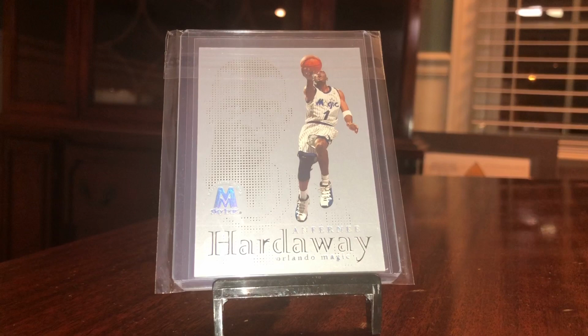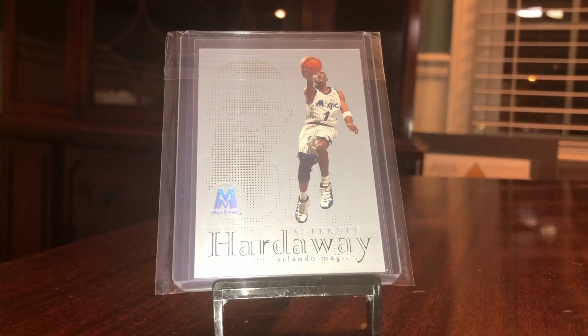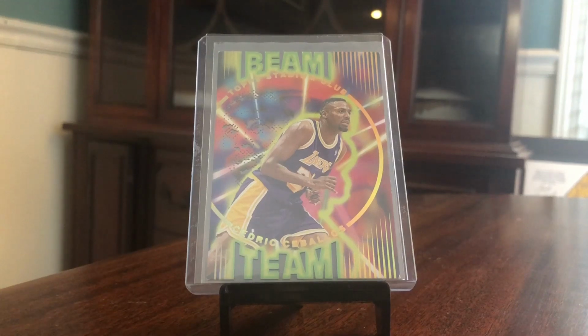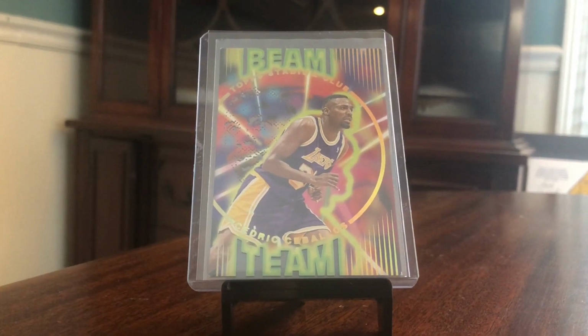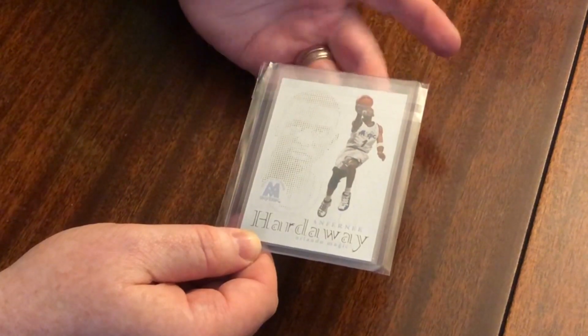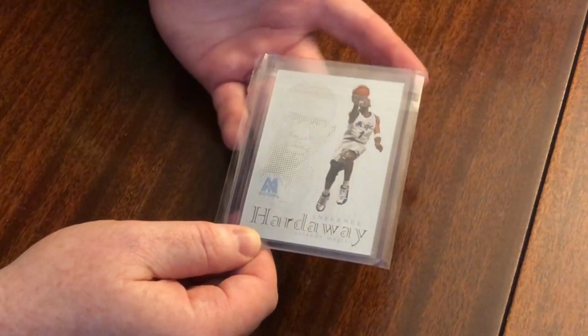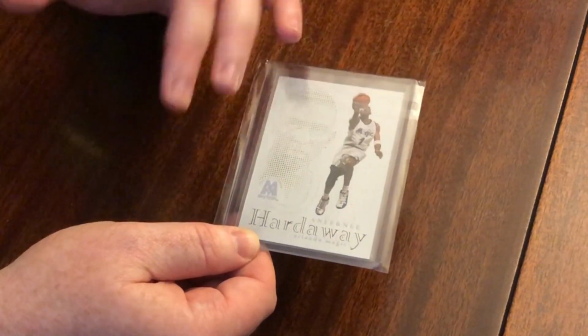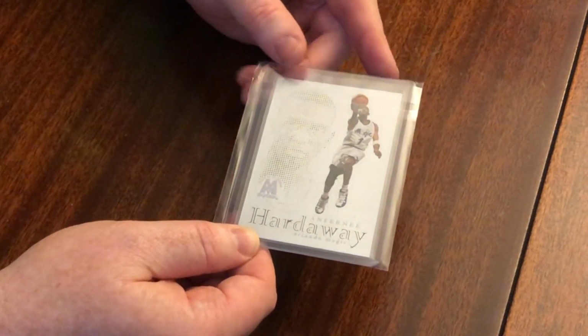I've always liked these. And in fact, we've seen some similar technology in the Beam Teams from '95, '96, also in the Platinum Portraits that were in '97, '98 Fleer Metal. And I like this one the best out of all of them. I love the laser cut, the accuracy of the player's face, but you also get a full length color picture, and you get the player's name cut into the card, which I think is really cool.